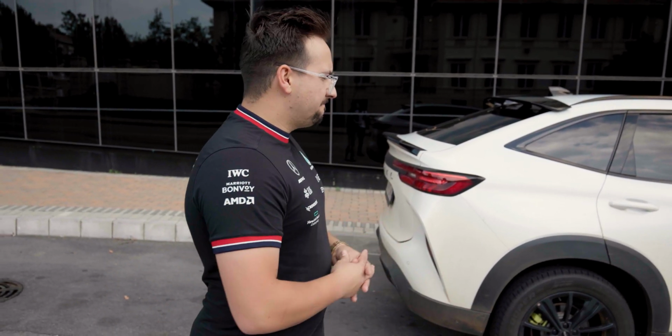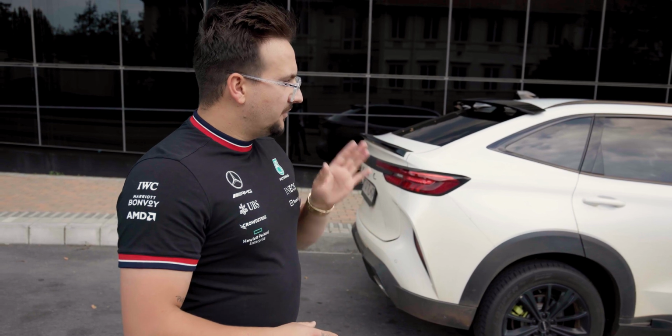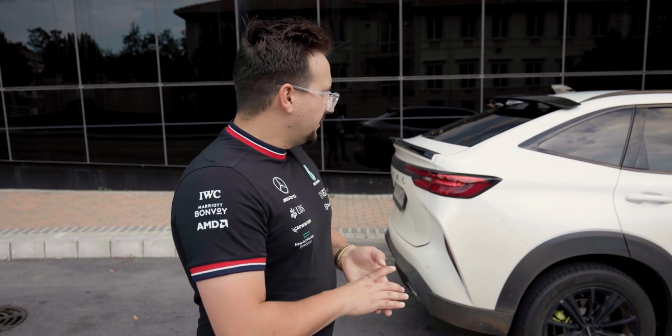As everyone knows on Twitter, this car's been going mad. Haval did very well with this car for the price point. 630,000 Rand for this model. There is also a hybrid version called the HEV, so it's actually a hybrid electric vehicle. But I'm looking forward to seeing that car as well. Other than that, it's a good car, it's awesome.